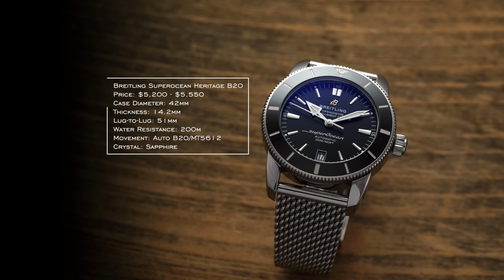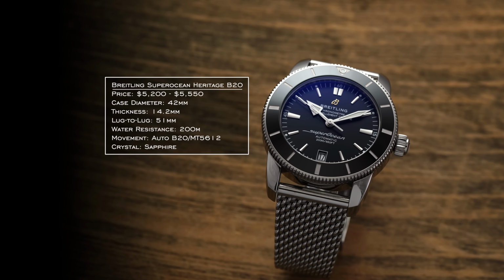This next watch is one of my personal favorites from Breitling. I think it's glossed over by many enthusiasts and is one of their best propositions, maybe their best proposition in terms of value outside of some of their chronographs. This is their Breitling Super Ocean Heritage with the B20 movement on the inside.